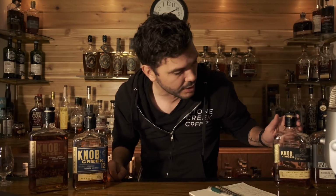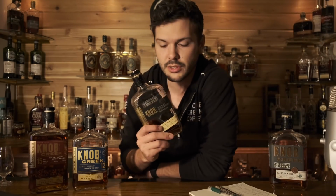Really, really jacked. I don't have any of the standard Knob Creek. It's a solid bottle, but I have such a love for the variations of Knob Creek that I don't really need the standard one, but we're going to talk about it anyway.